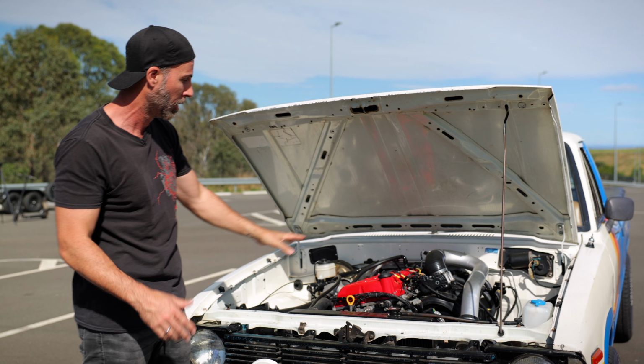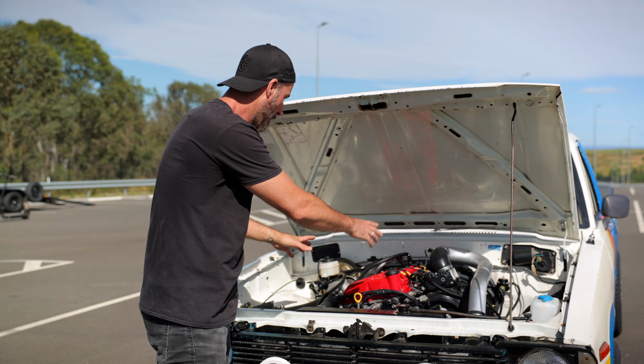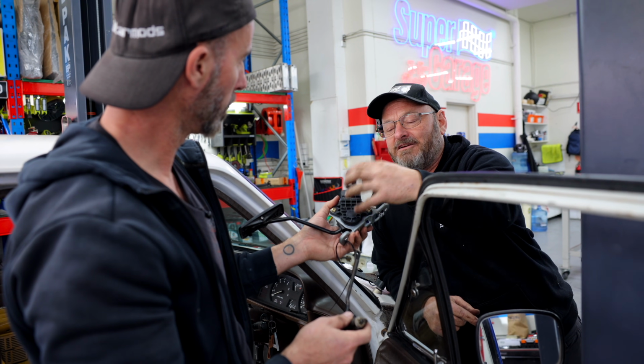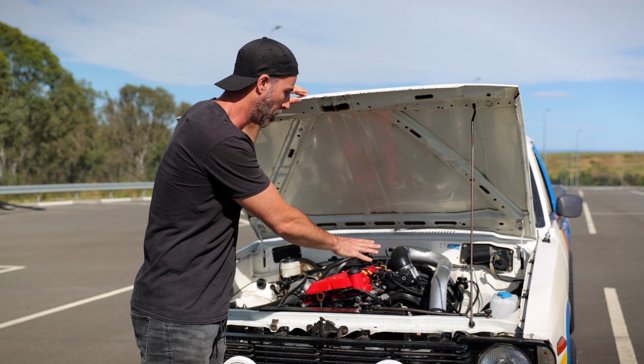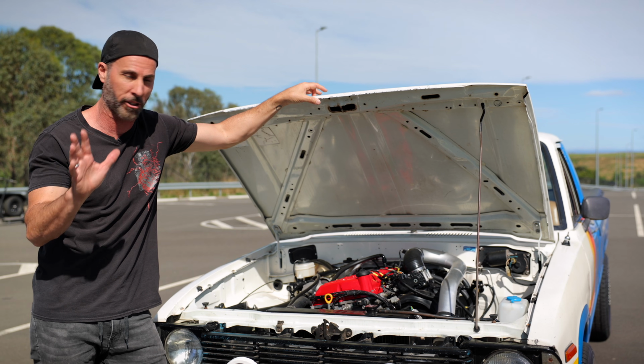Now, keeping things cool, we've got our Phoenix radiator over here. We've got a front mount intercooler with custom piping, and the whole thing is drive-by-wire, which means we've got a Subaru pedal that has been adapted to run all of this. Now, in terms of the piping, that's all custom piping. The exhaust pipe itself is a 3-inch system, which Marty and I made ourselves, which we're very proud of.